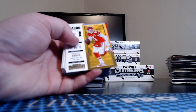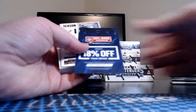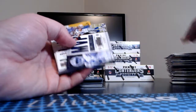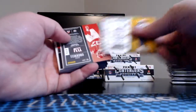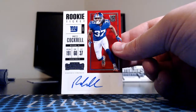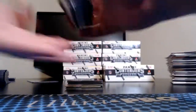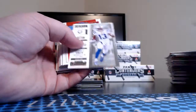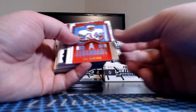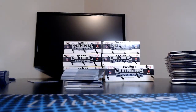Legendary contender, Drew Pearson. Rookie contender, Juju Smith-Schuster. MVP contender Dak Prescott. And Ross Cockrell, rookie ticket for the Giants. I don't know if he's seen that one yet. I don't know a damn thing about that fella. Can't say either way. Legendary contender 118 of 199. Legendary contender Earl Campbell on that one, for the old school Oilers going to the Titans.